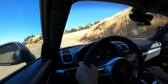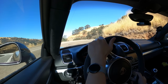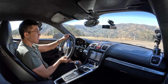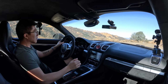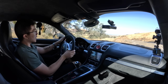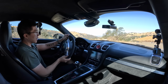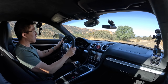This also has really long gearing with the 6-speed manual. Second gear goes to over 80 miles an hour. Really good turn in. With this steering wheel, it just doesn't load up in the corners the way I want it to. It feels a tad numb. But I do like how the steering ratio isn't overly quick, which means I can dial in very precise amounts of steering input.